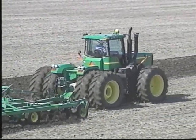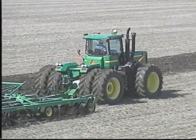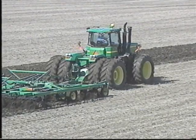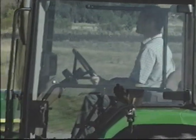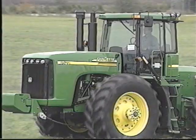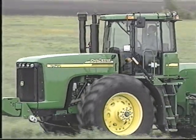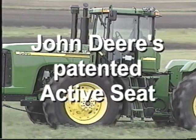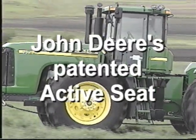And speaking of fatigue, one of the greatest contributors to operator fatigue is the constant bouncing and jostling that comes from working on rough terrain. If this looks familiar, you know how you feel after 8 or more hours of this kind of punishment. John Deere engineers have developed and patented a new active seat that can virtually eliminate the rough ride associated with certain types of field work.